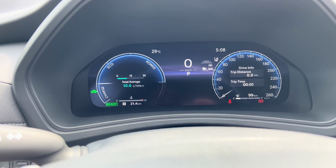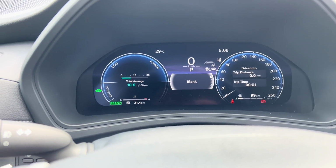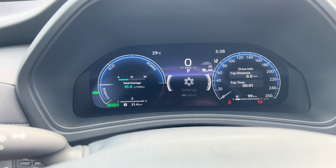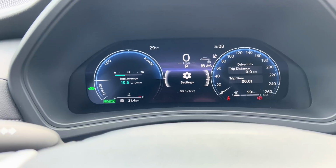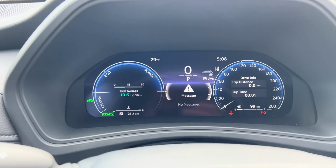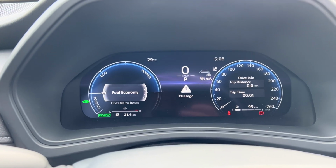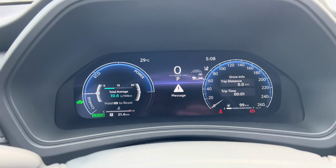You can toggle through a lot of your Toyota Safety Sense features as well, in case you wanted to customize any of that. Turn off maybe your blind spot monitoring system or whatever it might be, or your lane trace or lane departure assist. Really cool and convenient to have this all in the digital format. And this is standard with the Limited grade 24 Grand Highlander.